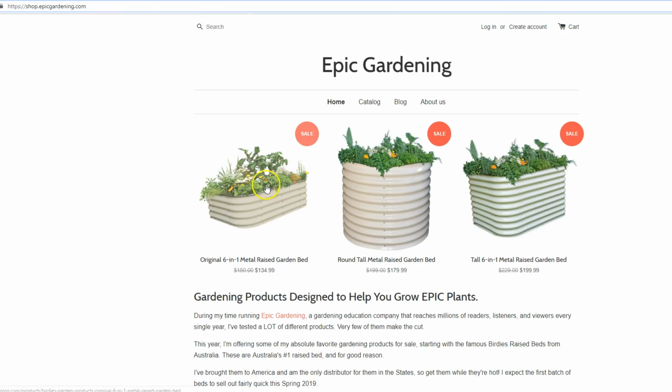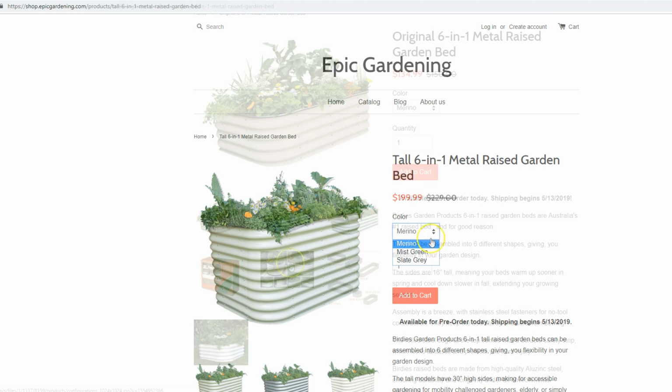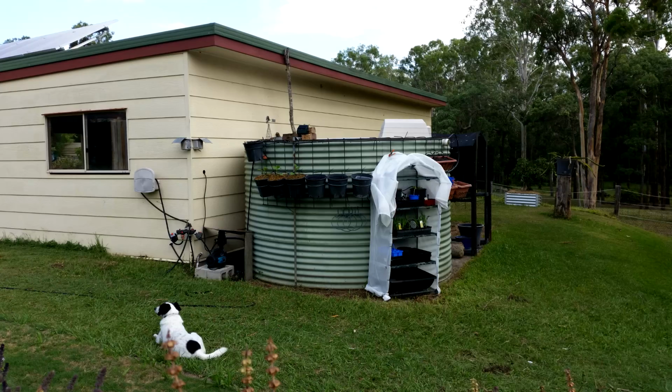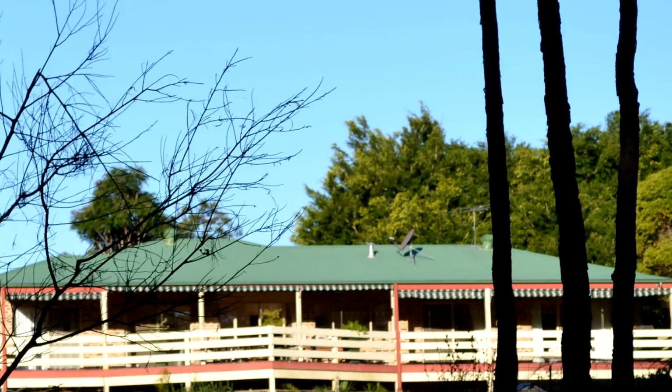The 3 types of beds that are available right now for pre-order are the round one, the tall oval shaped, and the shorter sided oval shaped. The beds are made from alu zinc. It's the same stuff they make guttering or drain pipes from. And here in Australia, we've been using products made out of this material, such as rainwater tanks, roofing, and garden beds, and many other things for close to 100 years with no ill effects. It's perfectly safe to use in the garden.